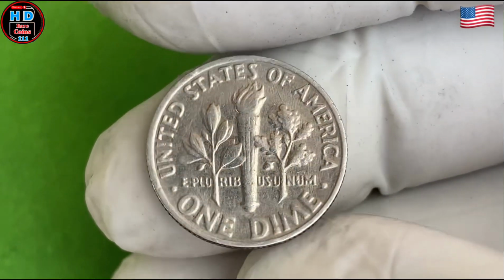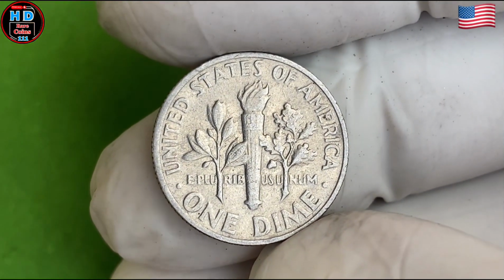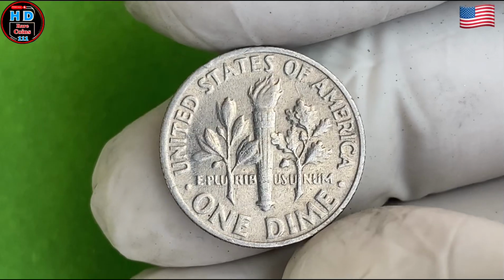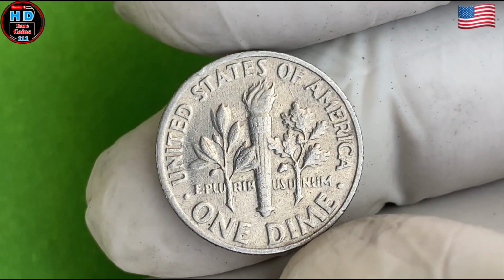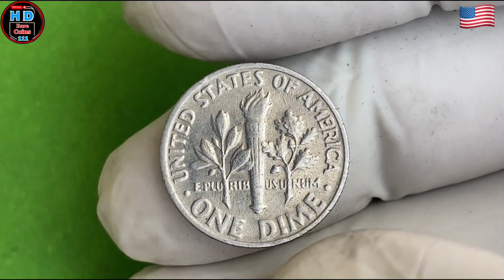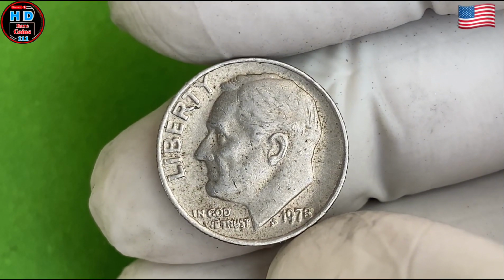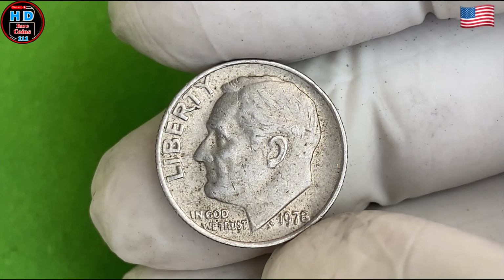In fact, there are specific reasons why a 1973 Roosevelt dime might be worth far more than you would expect. One of the key factors that contribute to the value of the 1973 Roosevelt dime is its rarity in certain conditions. Coins that have been kept in pristine, uncirculated condition are much more valuable than those that have been worn down through years of use. Like most coins, dimes that have been used in everyday transactions are often worn, scratched, or even dented.